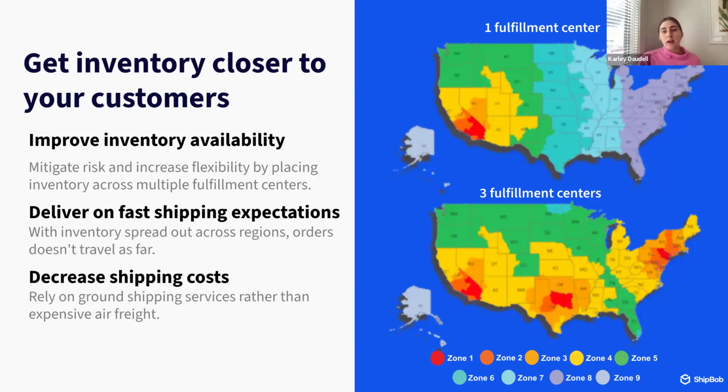So really what that allows brands to do is be nimble. Let's say that there's a snowstorm in Texas. It happens, it's happened. And so you can easily just route your orders to your other fulfillment centers. And from a cost perspective, it really helps lower that cost and that transit time. I think Amazon has really ingrained it in everyone's head that we should get orders in 2 days or less. And so to keep up with that, you have to distribute your inventory.